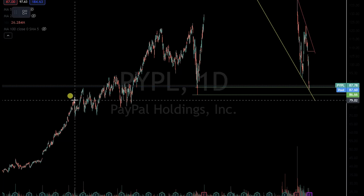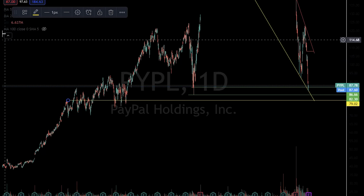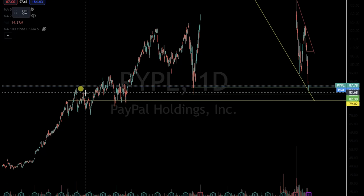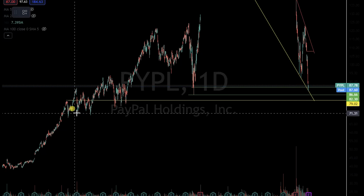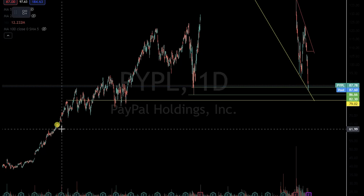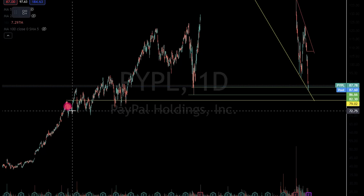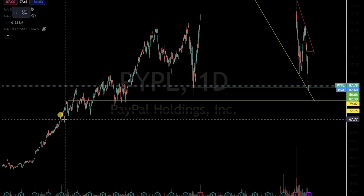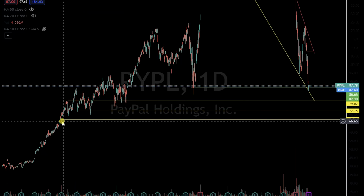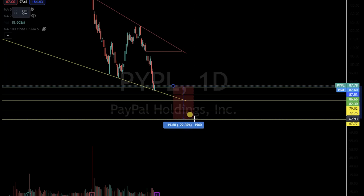If for some reason PayPal breaks this COVID low, I'll be looking to add in and around the $79 level. And then if for some reason it goes lower than that, then I will be looking at these pivot lows. Volume over there, you have some more support there. And then your final add level that I would be adding is this technical gap fill down there. So those are really your key points.